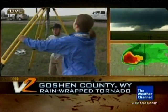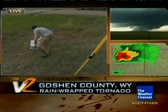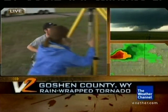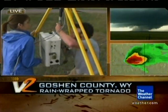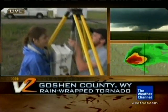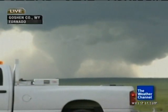So what you're looking at right here is Tanya and Mike with the Texas Tech and University of Michigan stick net team. So they're hooking up as quickly as possible, because what they do now is hopscotch, and they'll set up these in a line down this roadway in hopes that the tornado itself, or at least the outskirts of the tornado, will pass through several portions of their deployment here, Dr. Forbes.